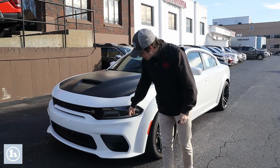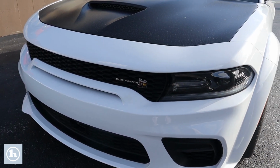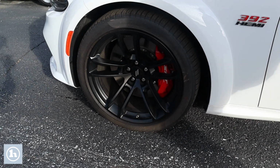In the front here, you can see these nice LED headlights. It does have the Scatpack logo on there as well. It does have this black wrapped hood, on these nice wheels here. It is a 392 Hemi.